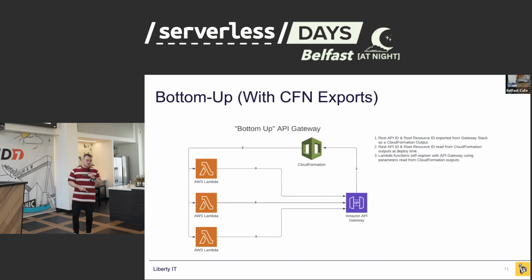So the next approach was bottom up, the inverse of the last approach, where we would have the REST API ID and resource ID exported from the API Gateway. These are the two resources that you need to register a Lambda function with your API Gateway. They're just generated by AWS. They're unique for each environment. They're unique globally.